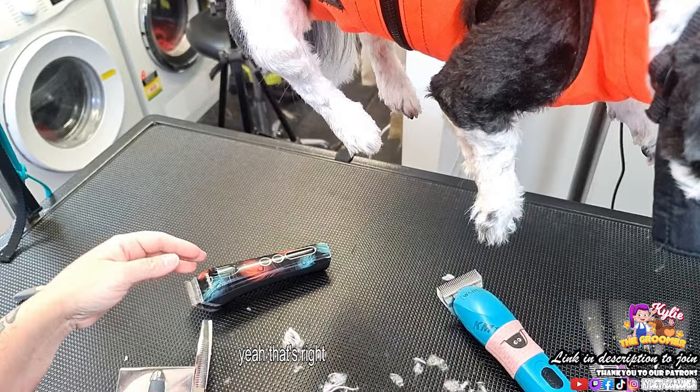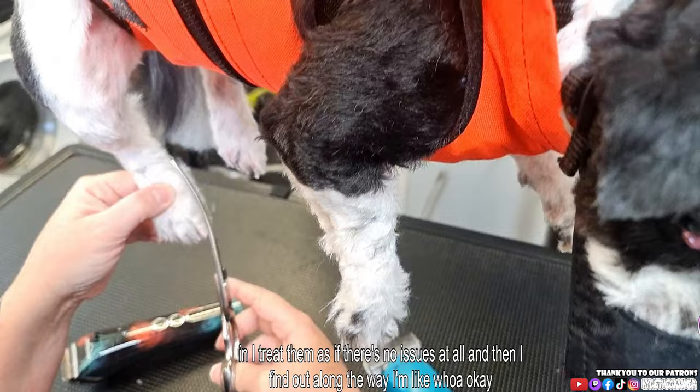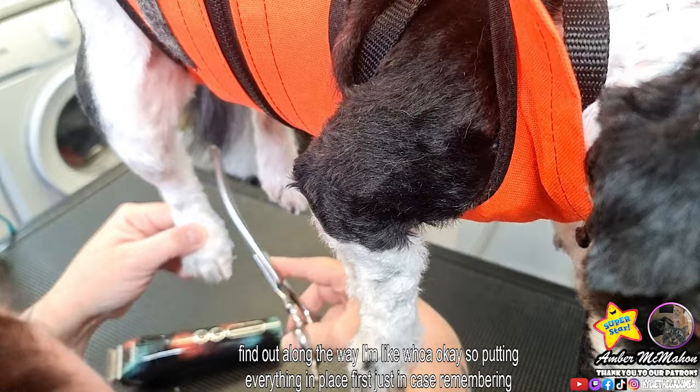I always give every dog the benefit of the doubt coming in. I treat them as if there's no issues at all. And then I find out along the way, I'm like, whoa, okay. So putting everything in place first, just in case, and then discovering that there's not really that much of an issue is a really nice, pleasant surprise.